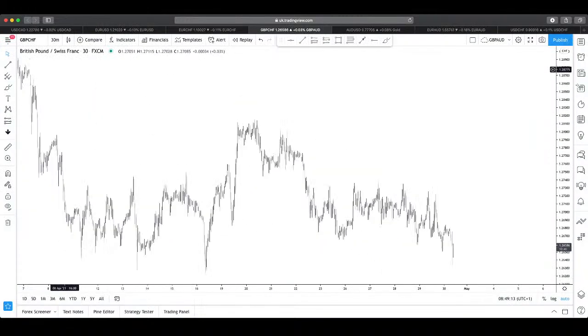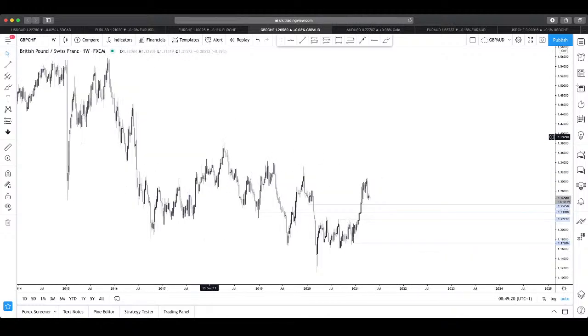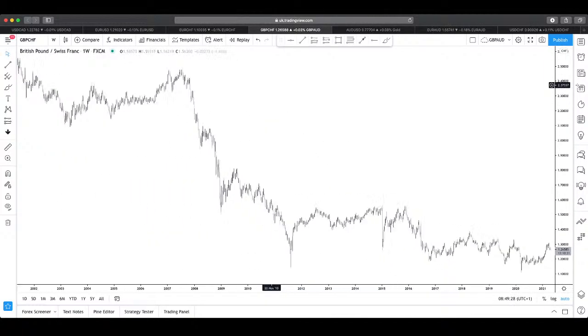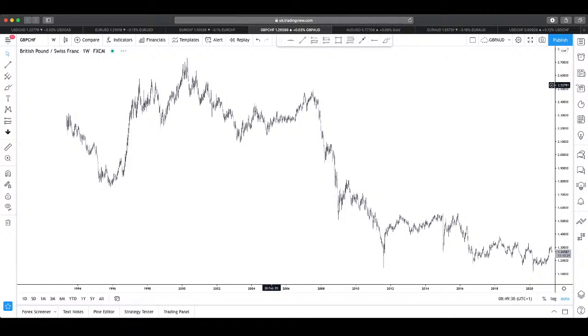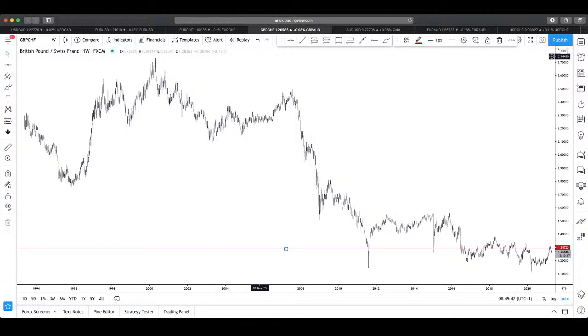Pound Swiss, I do just want to break down very quickly and have a little look at. And we can see that there are some levels in here, but I'm just going to get rid of them. Go from scratch just to have a look. I want to see what the potential is for the break of this consolidation zone. Let's see what that might bring for us.